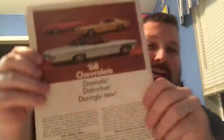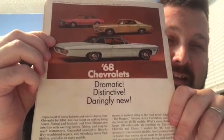We've even got a '68 Chevrolet advertisement on the back. The 1967 Georgia football roster is in here. This thing is sweet. Yeah, he came up big. He came up big on that one. This thing's in great shape too. Let's see what we got here. We got the Georgia Bulldogs.